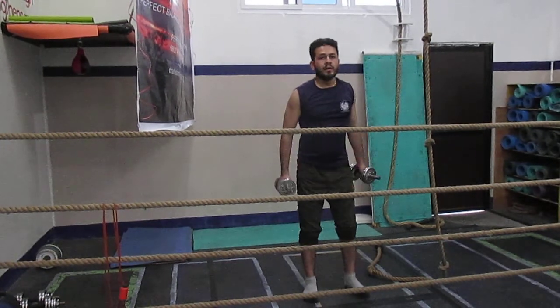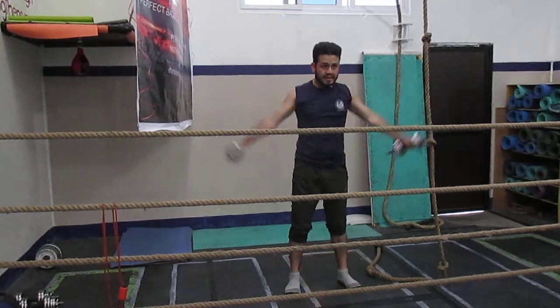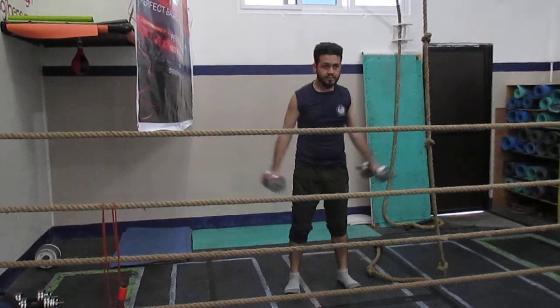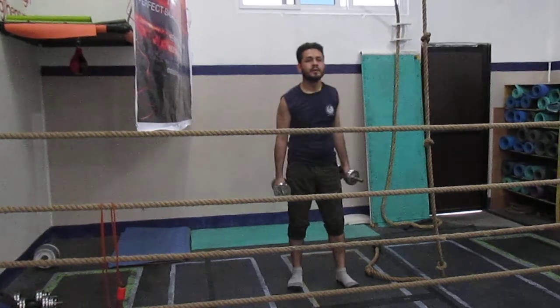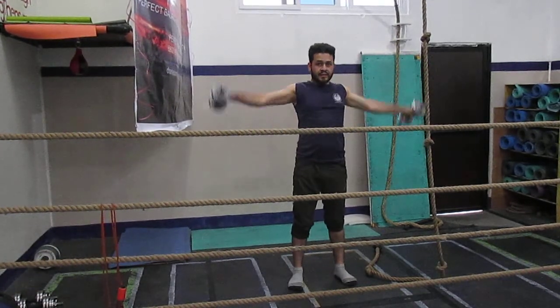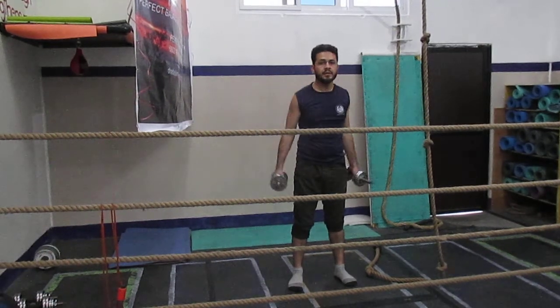There he's doing curls. Now he will do lat raises. Now in some of the circuits that we do, this is done and you hold it for 5 seconds up on the top before returning down. And we do it other ways.